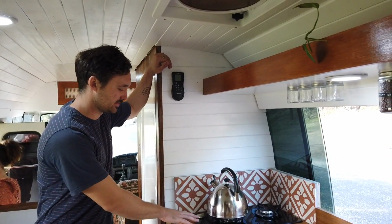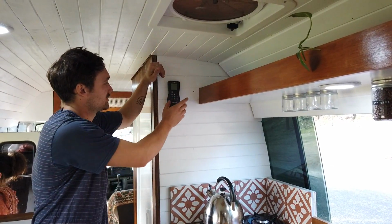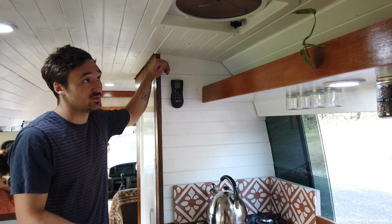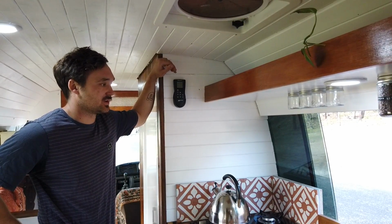So when we're using the stove for cooking, we turn on the roof vent, which sucks air out. We control it with this remote here. It's a Maxair fan, and you can also use it while it's raining. It has a rain dome over the top of it, so if it's raining or whatever, you can still cook in here without getting engulfed.